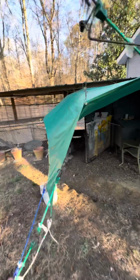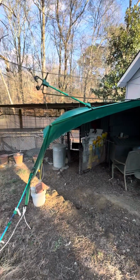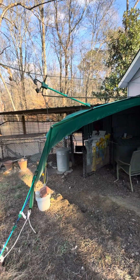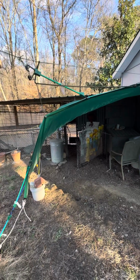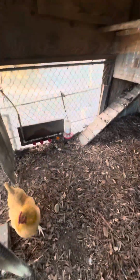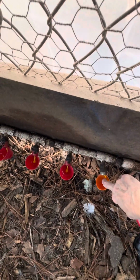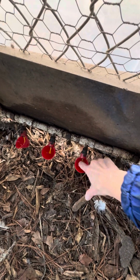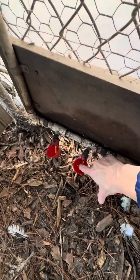We have this tarp right here. We have it as a partial windbreak for the weather, but also for shade when it does get warm. It helps on this side of the coop, because it gets a lot of sun. So I just make sure these nipples get all the water out of the nipples.